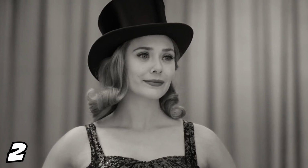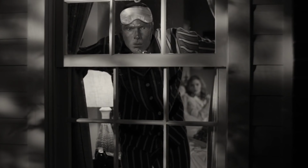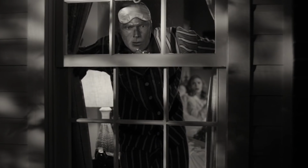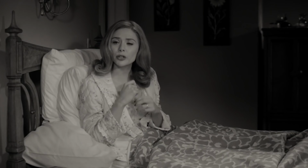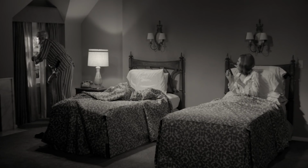But now we're into the 1960s. It's sort of a Dick Van Dyke, Bewitched style episode. They start with that scene of the double beds. I did a video a little while ago because they released the scene a couple days early. Scarlet Witch is kind of doing her Samantha Bewitched thing, using her powers to turn on and off the light.